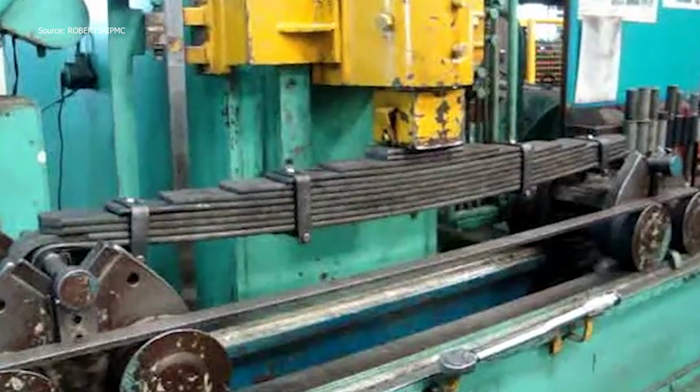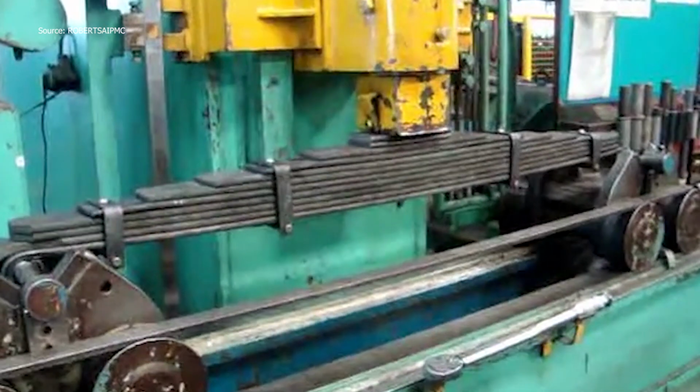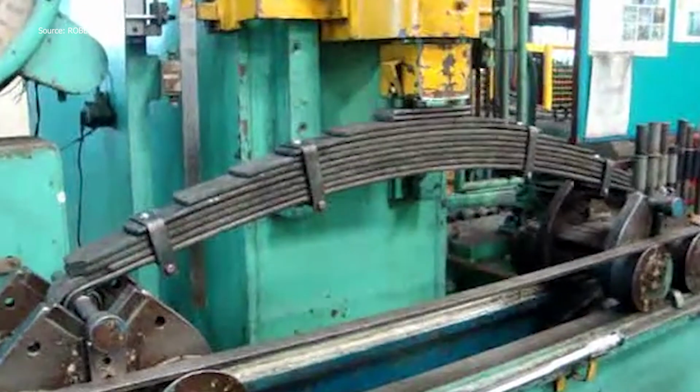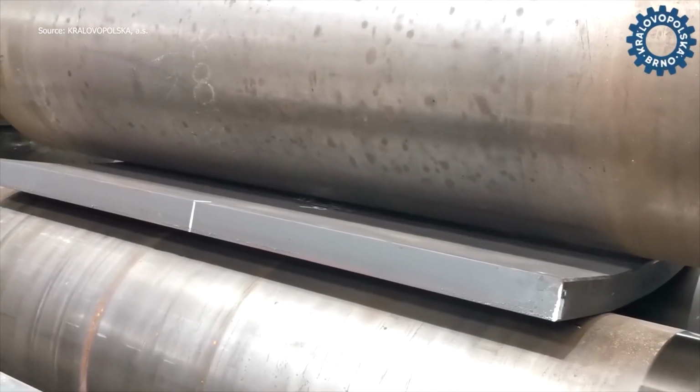Spring deflects 97 mm under 3,560 kg force. Elastic limit reached at 3,810 kg force. Tested through 5 million cycles under variable loading.